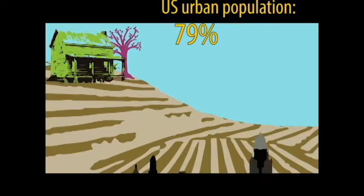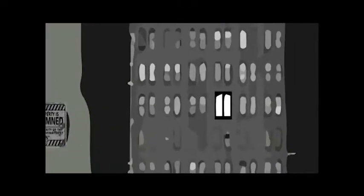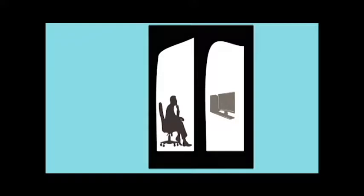As of 2008, for the first time in history, more of the world's population lives in urban centers than rural areas. On average, people spend 90% of their time indoors. And as a result, people are more sedentary, exposed to higher levels of toxins, and are more likely to experience depression and lower health levels in general.